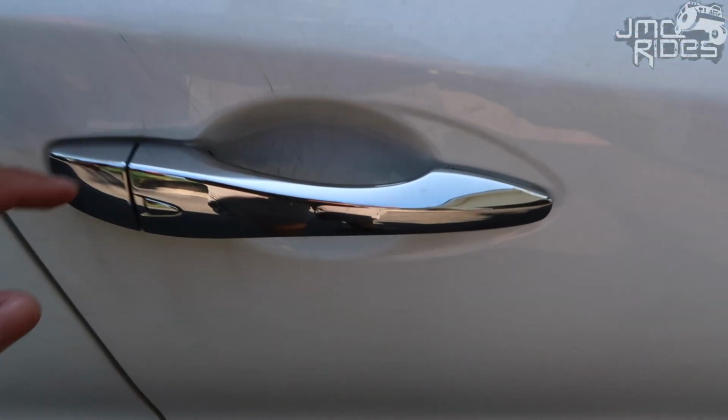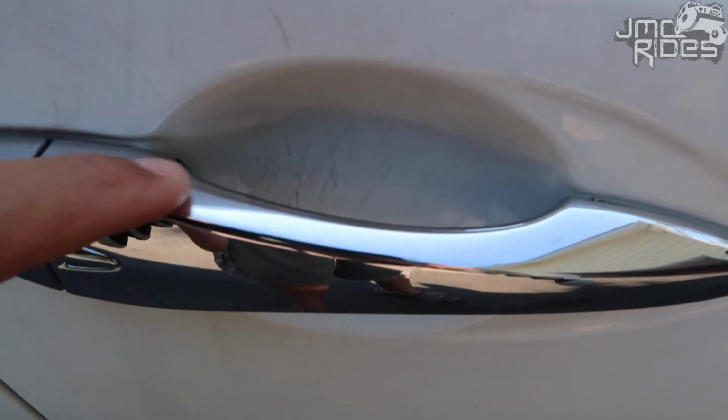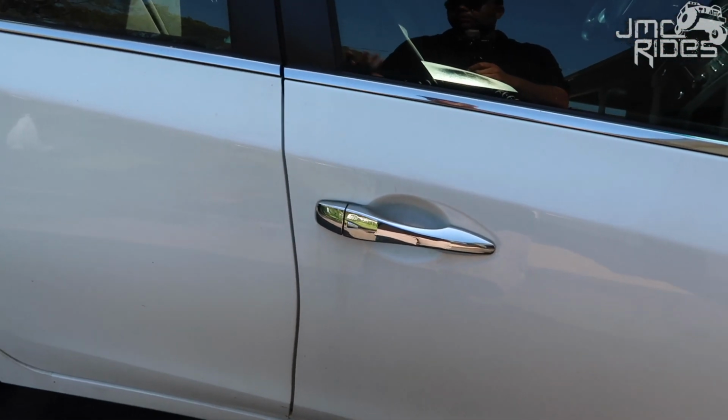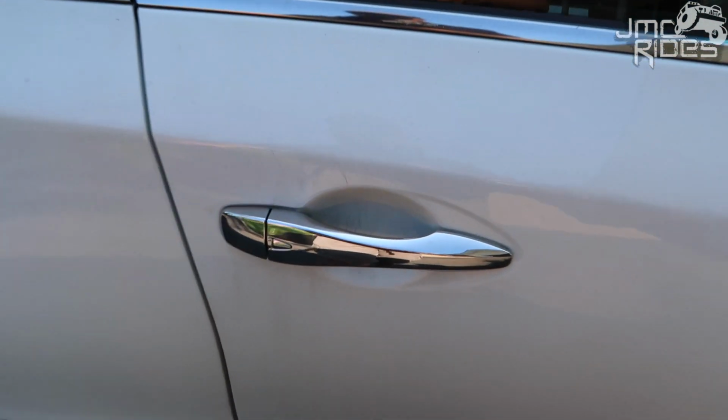Now, the thing that I'm talking about specifically is the door handle. Check this out. This is what I'm talking about right here. If you take a look in here, I don't know if the camera can show it, but you can see all the scratches. Now, I'm saying women, but to be honest with you, it could be kids, adults, guys also. If guys have long nails, it really depends. Anybody with long nails can do this.